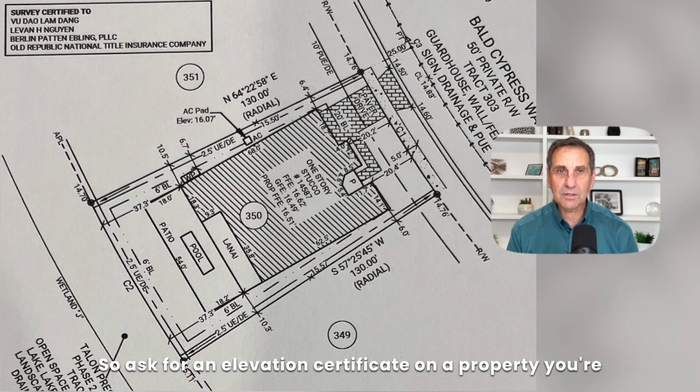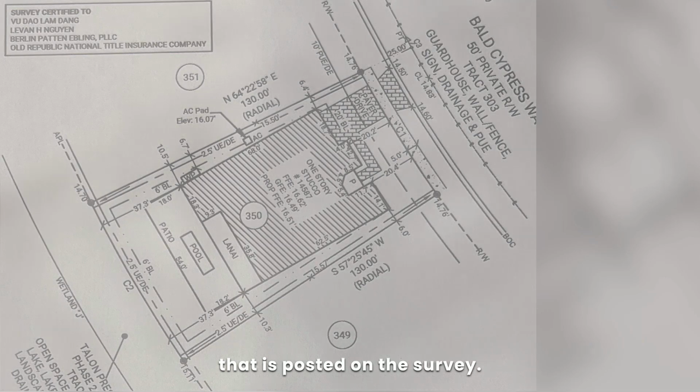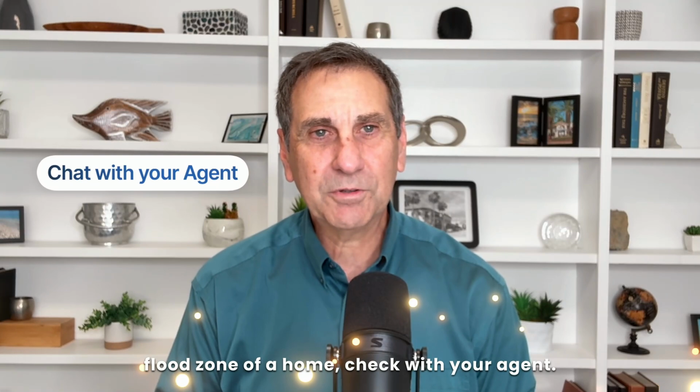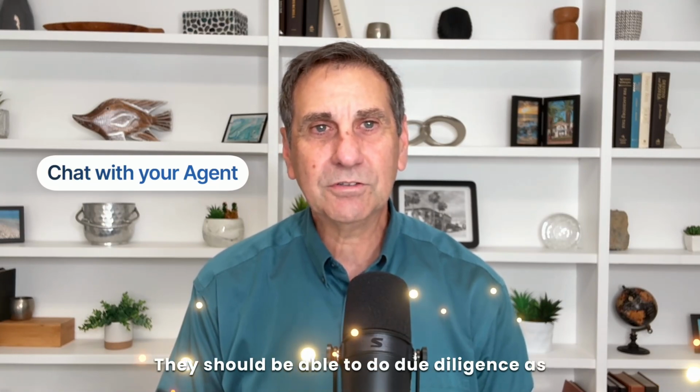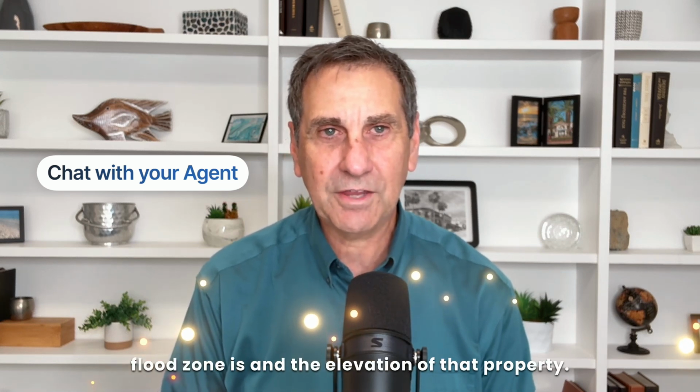So ask for an elevation certificate on a property you're looking to buy, or just ask for a survey. Many times the elevation is posted on the survey. If you have a concern about the elevation or the flood zone of a home, check with your agent. They should be able to do due diligence as they're representing you to find out what the actual flood zone is and the elevation of that property.